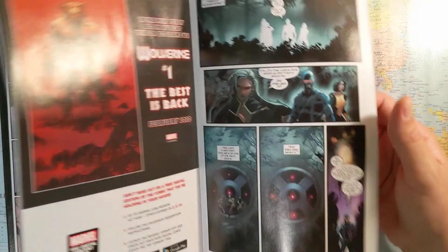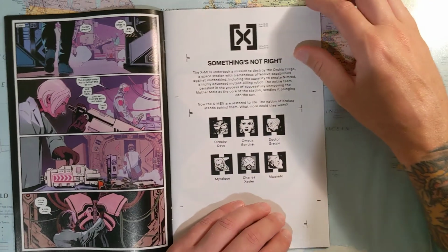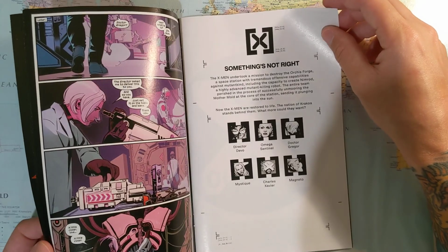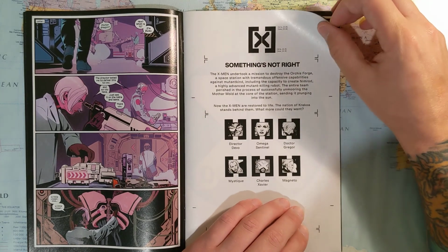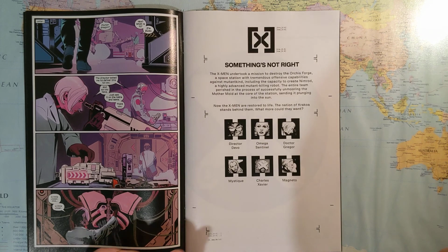So maybe they've been listening to the fans. Maybe them long white pages were getting annoying. There's just too much reading in it, and quite often, more often than not, in the long white pages they would have all the action that you'd want to see in the book, but they never put it in there.